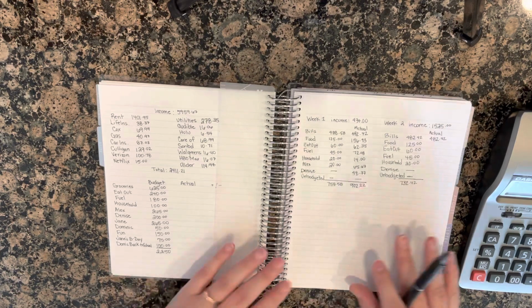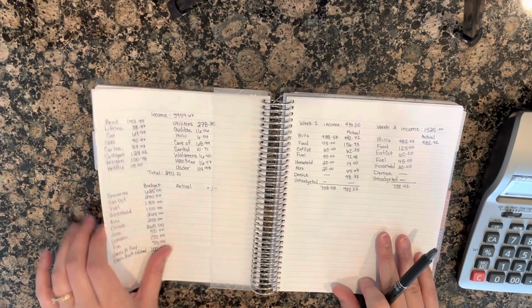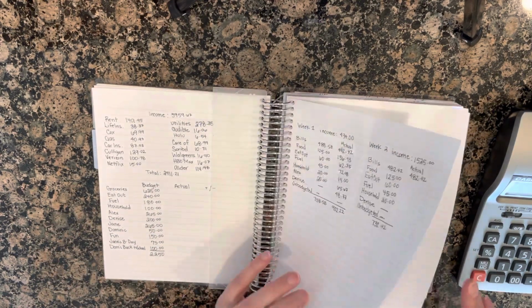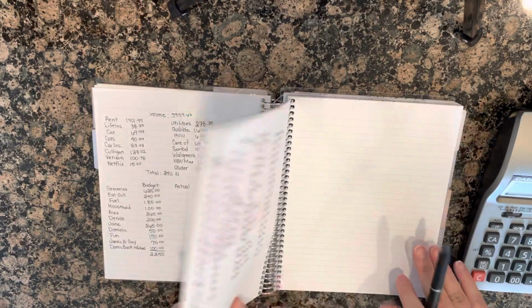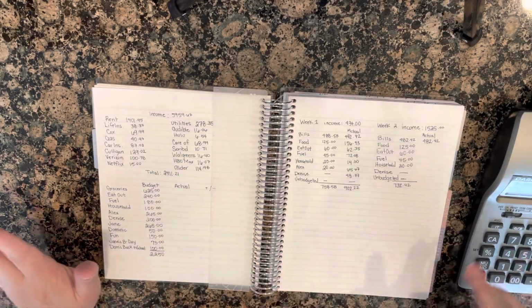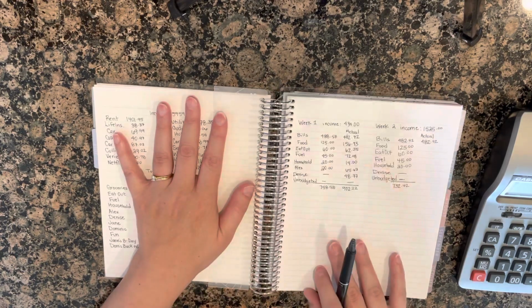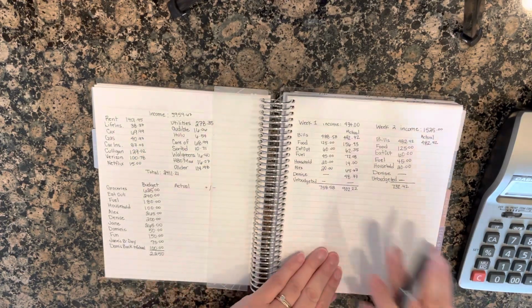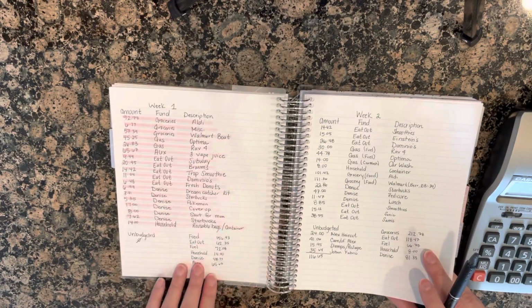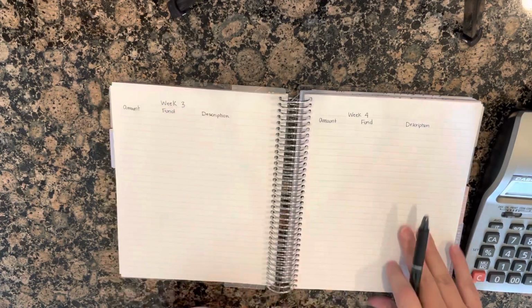And here is where I've been doing my weekly budgets. If you get a monthly planner from Erin Condren, you get a whole bunch of extra pages, and I decided to start writing my transactions in here because I like having everything in one spot. So I'm writing my monthly budget here, then my paycheck weekly breakdowns right here, and then my transaction log, I guess you could call it, per week. So week 1, week 2, week 3, and week 4.